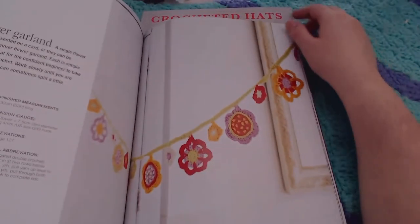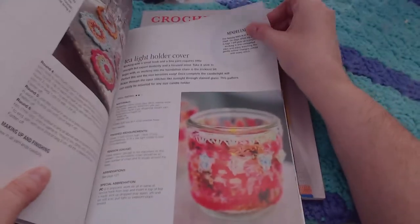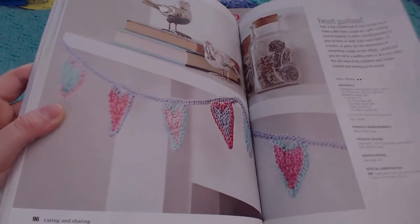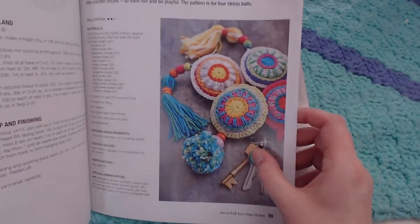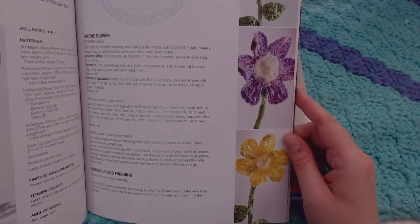So the first one up is a retro flower garland. Then they have summer sun coasters and a tea light holder cover. And then they have a heart garland. A stress ball keyring charm. I think I know someone who would want one of them. And then we have flowers in bloom. No, it's not. It's flowers in a bobbin. All right, yeah, I see. There they are, flowers in a bobbin.